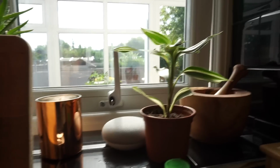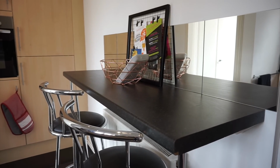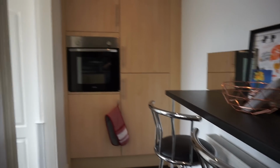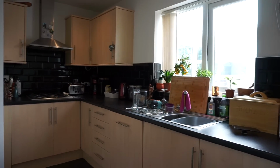Got a little Google Home. Yes, I measured her. I need to measure her. Got a little Google Home there, obviously. I've started using this breakfast bar a lot more as well to eat lunch and breakfast at. And yeah, then over here we've got the fridge and the freezer behind here. Ooh, okay, that could probably do with a clean. Never mind. So yeah, that is the kitchen.